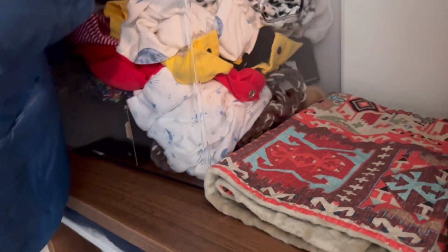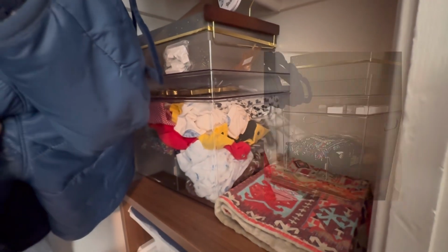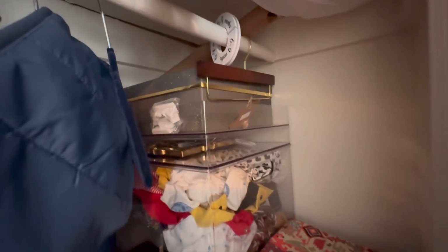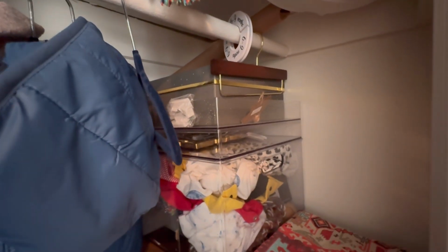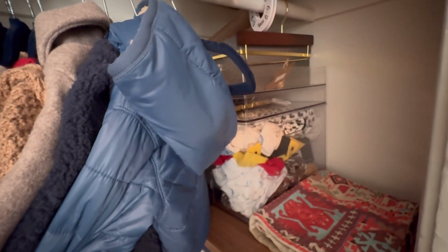Also on top, I used this Target clear storage system. I have a bunch of these. You can see everything that's inside, and you can stack these smaller ones on top to put little mementos, and it's super easy to find things.